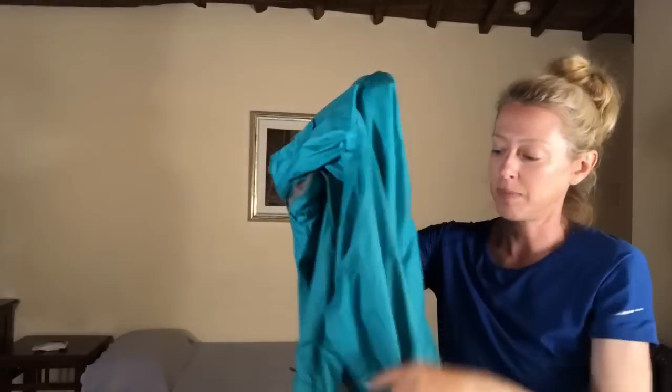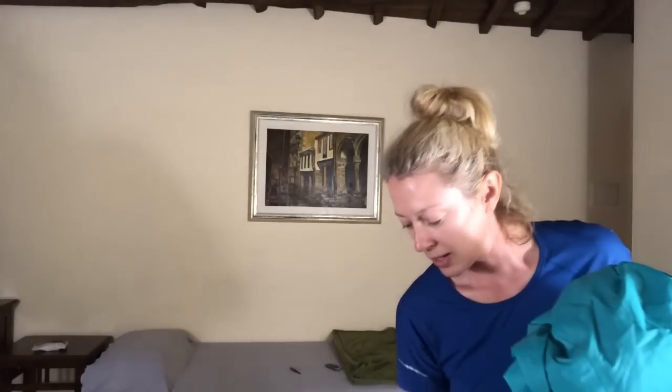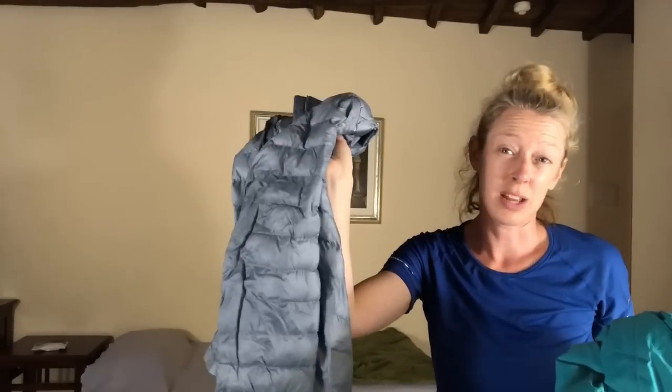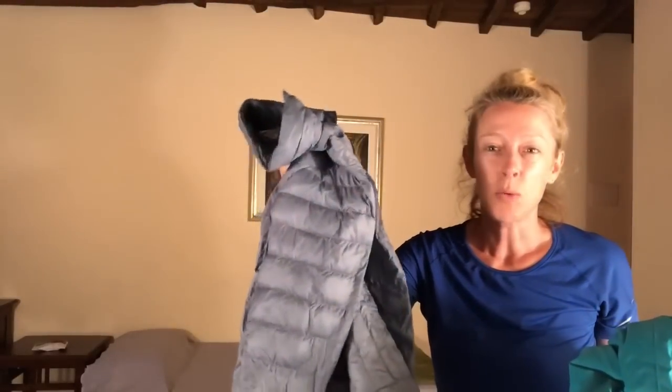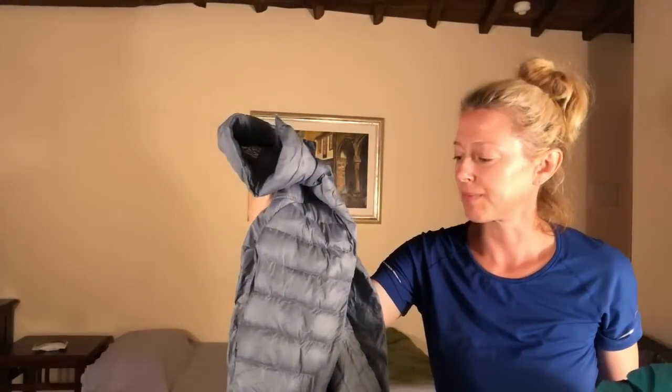So this was my rain jacket, just a McKinley. It's got some air vents. I did wear it a few times just as an extra layer because it was cooler in the mornings and the evenings. And also I found that this really cheap and cheerful down jacket that I brought, which I got so much use out of, needed to be washed over and over because it just would soak up my sweat, and it stunk. So I'm throwing this out.